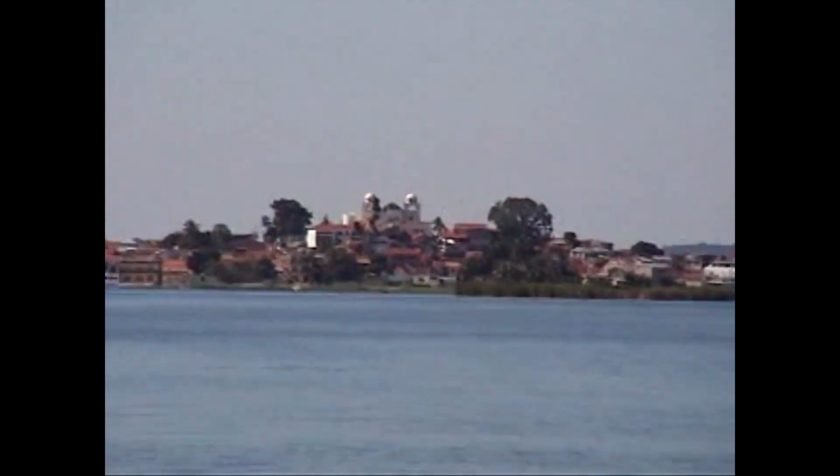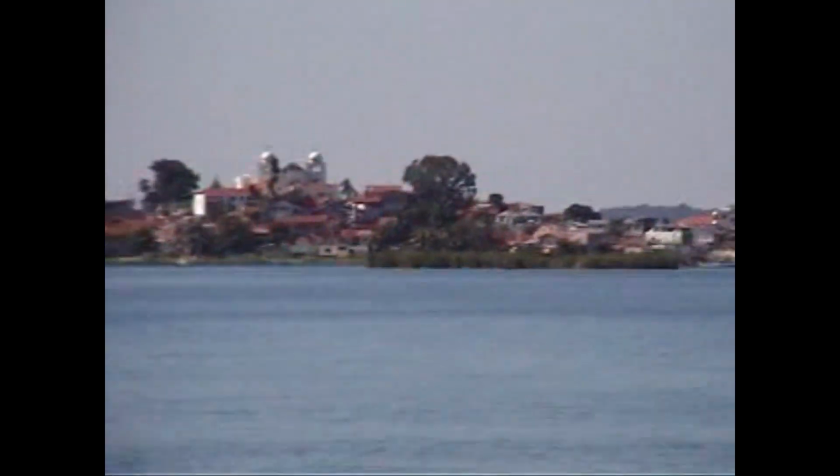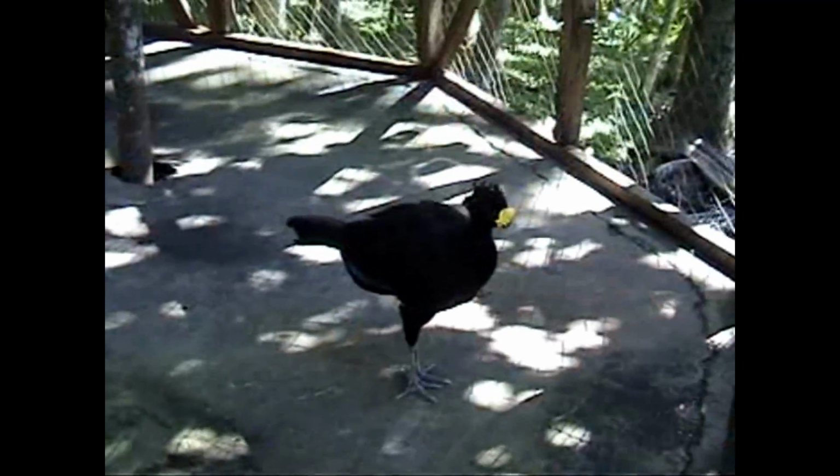Say hello, Laura. Hello. Here's the city of Peten, Flores in the distance. And we're right here in the middle of the bridge. And we're about to go on the other side. That's the city of flowers, right?